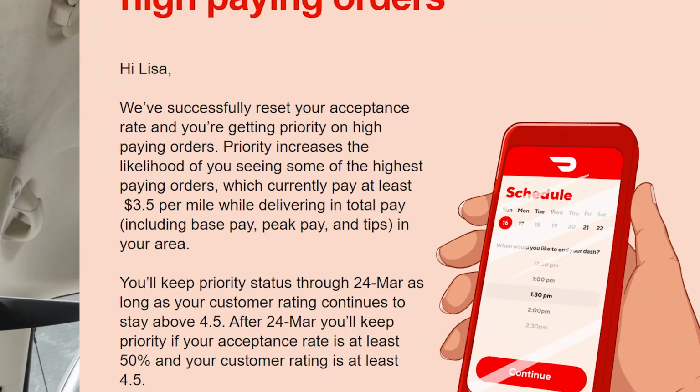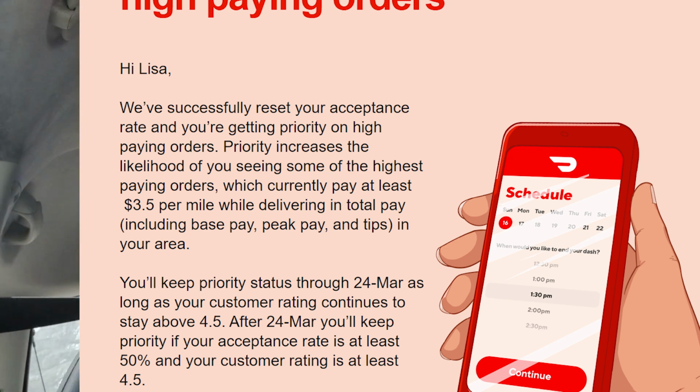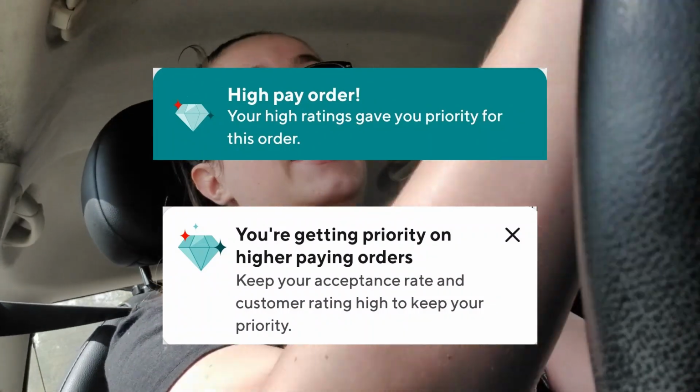You know, when they say they're going to reset your acceptance rate to 100%, it doesn't really work this way. Basically, what it means is you're going to be put on priority for 2 weeks regardless of your acceptance rate. So until March 24th, I have priority on orders, aka I am in the Diamond program. I can now say that yes, I've been missing out on those orders, and I was wondering where the $30 orders that I used to see were. Well, mystery solved. They are in the Diamond program.